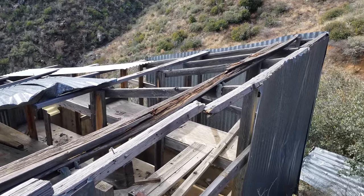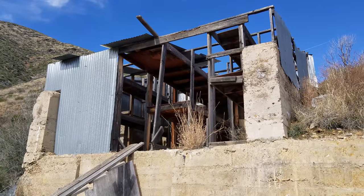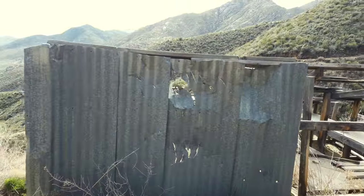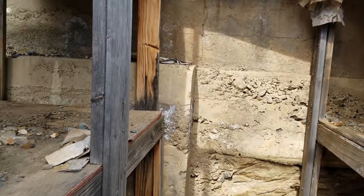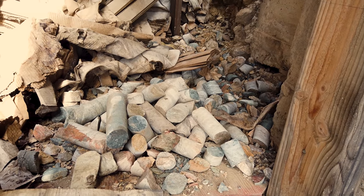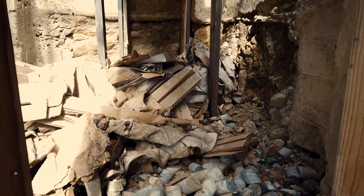Shelving type stuff in there. Boxes and boxes of core samples, all busted up, that were on the shelves here. This just stored core samples.